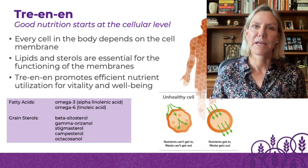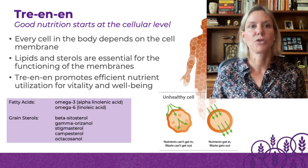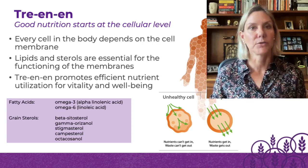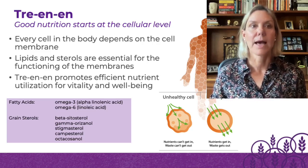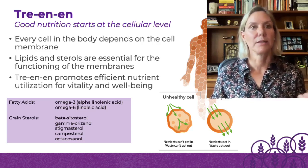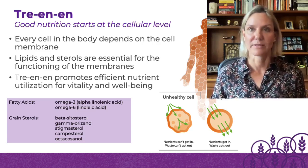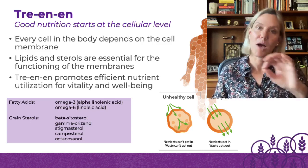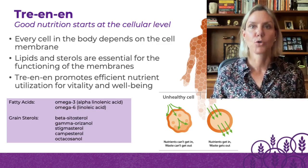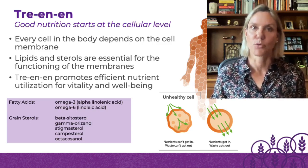Our bodies are made of trillions of cells, which must work efficiently if we are to stay healthy. How do cells perform at optimal levels? A key is in their membranes. Like our bodies, cells must take in nutrients and eliminate wastes. Every cell in the body is surrounded by a thin lipid membrane with the discretionary power to allow only needed nutrients to enter the cell.